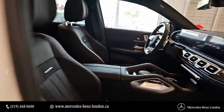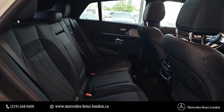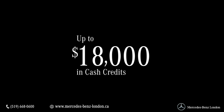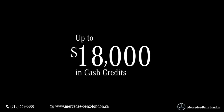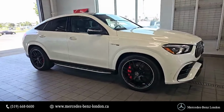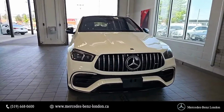a car like this. But the most incredible thing about this guy right now is the price. Originally listed for $193, we have it now at $175 plus HST. You heard that right. This is a brand new vehicle. It's got to find a new home. Come by and check this one out with me today.